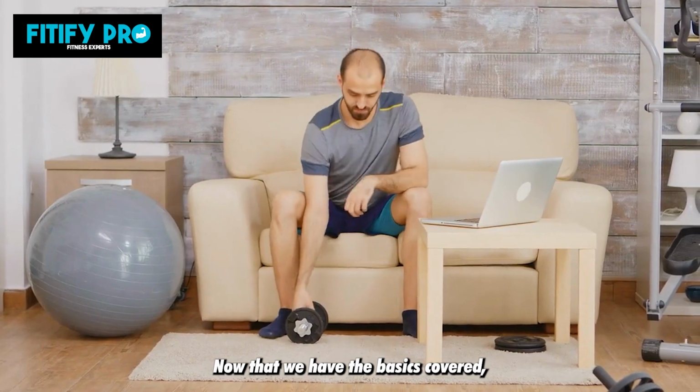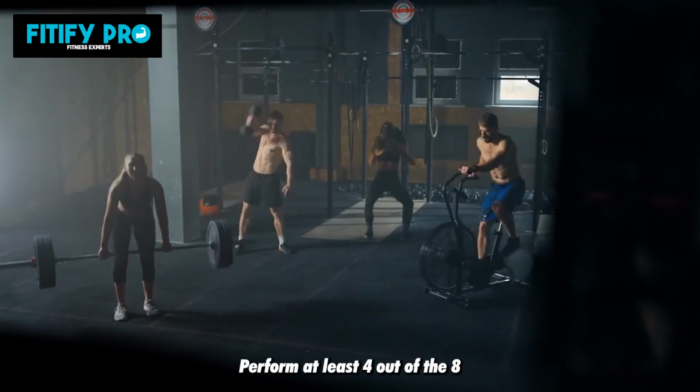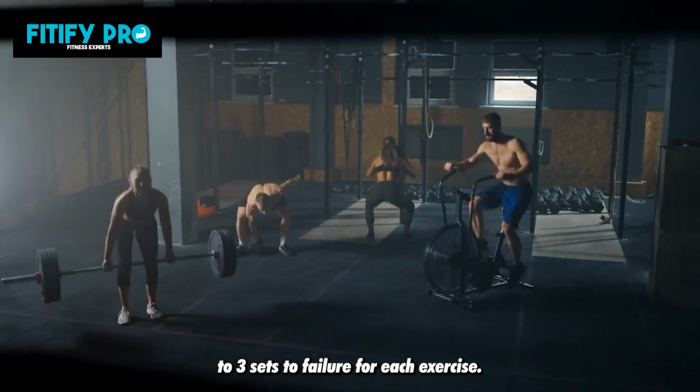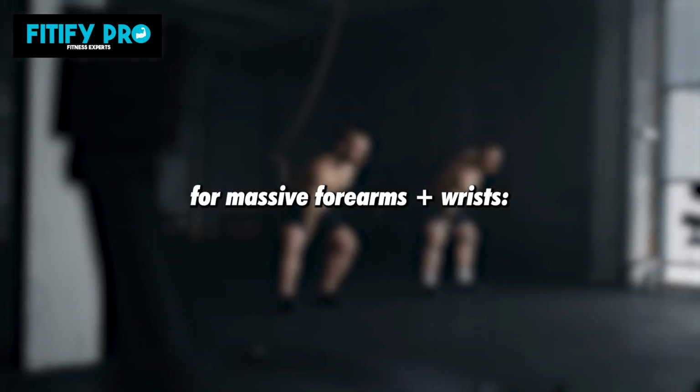Now that we have the basics covered, let's get right into the forearm exercises. Perform at least 4 out of the 8 exercises twice a week and aim for 2 to 3 sets to failure for each exercise. Best exercises for massive forearms plus wrists.